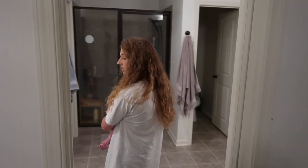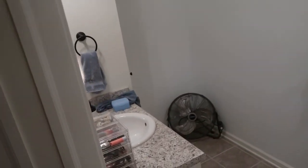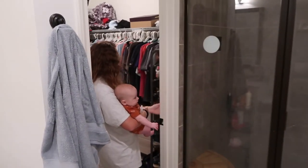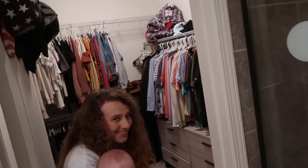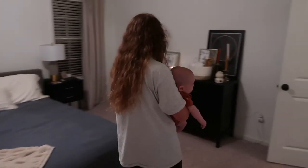All the things. Master bath. We love having two sinks because we did not have that before. My side is this. Toilet room. Fancy. Closet. Clothes. Levi's hats, because I should store them in a drawer, but they're just easy there. Our shower. Very nice, spacious tile shower. We're very thankful for the space that we didn't have before.